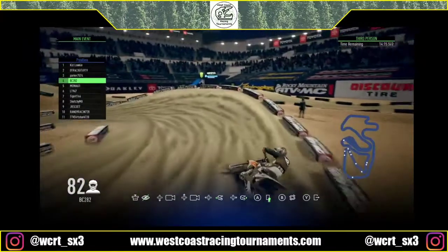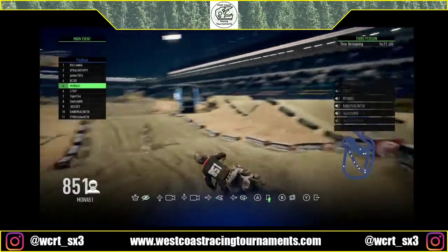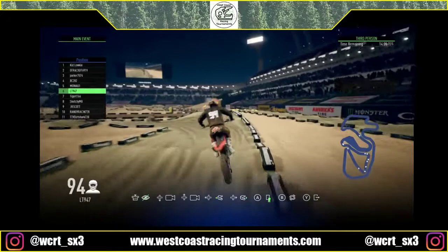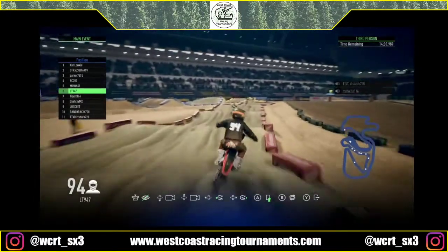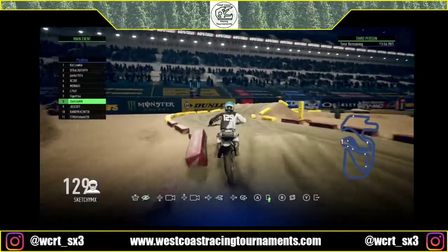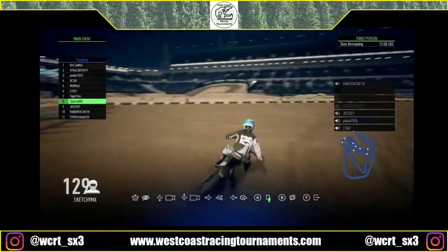NCR KTM, a little wild, no! BC282 goes sideways and off the track, and now Moa is going to catch up to him. So BC282 is starting to pull away and catch up towards the front. And now these three have closed back in again, but Tiger T is closed in as well. And you got Sketchy MX here in 8th, JR Scott in 9th.